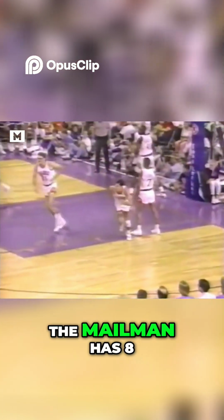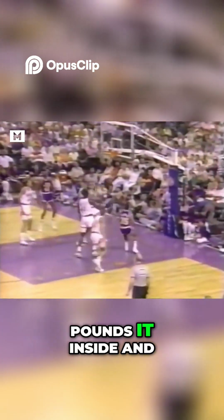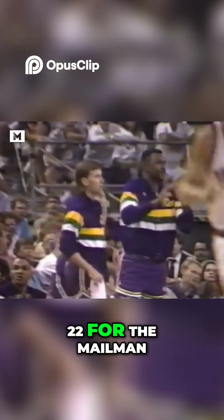And Malone has 15. The lob inside to Malone. He's fouled by West, and they're trying to keep their season alive, trailing 2-1 in this best of 5. Mailman has 8 on the shot clock for Utah. Now they get Karl the ball. Pounds it inside and gets the hoop. 22 for the Mailman. Lost a shoe, is slow getting up.